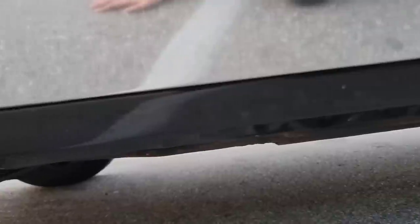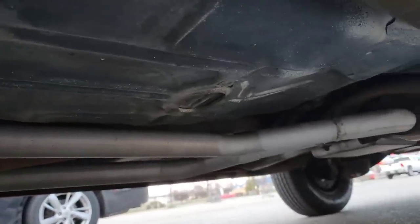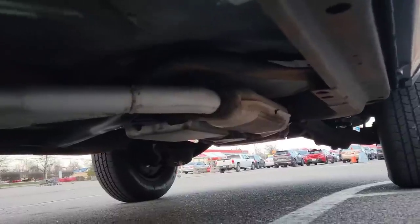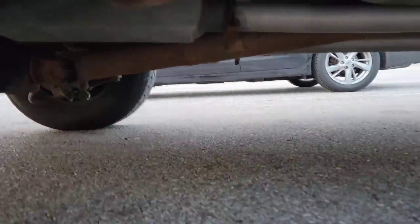Let's go see these floors. Oh, I like the underneath. Super shiny right there. The rocker. Oh, look at them floorboards. Super nice and clean. So you got the catalytic converter. The underneath is super clean. I think it looks cleaner than the other one.